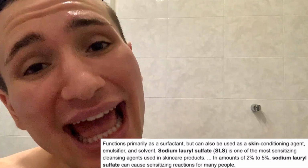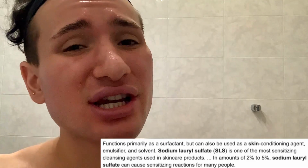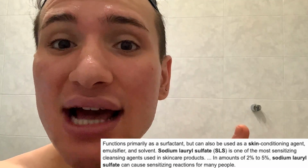Then there's the cleansing agents, which are gonna be cocamidopropyl betaine and sodium lauryl sulfate. And again here, sodium lauryl sulfate is not that good for your skin. It actually is very sensitizing, very stripping to the skin, whereas sodium laureth sulfate is safer. So that's not SLS, but this is.